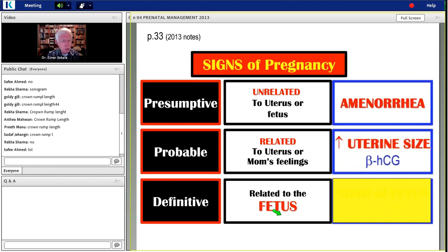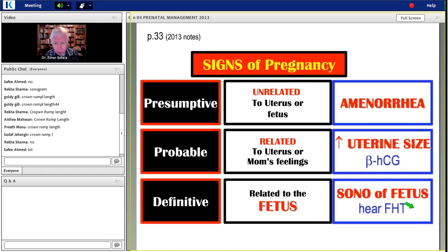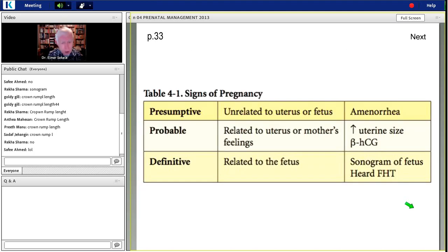And that would be enlarged uterus, uteromegaly. Beta-HCG is probable. It's not definitive because beta-HCG can come from an ovarian tumor, right? Choriocarcinoma produces beta-HCG. The most helpful, the definitive, is sonogram of the fetus. Here, fetal heart tones independent of the mom, or an external examiner who can feel movements. Not the mother feeling the fetus, but an external examiner. Amanda, if you could have ready the fetal movement video clip, we'll show that pretty soon. Okay, so this is on page 33 in your book.